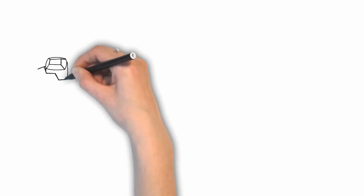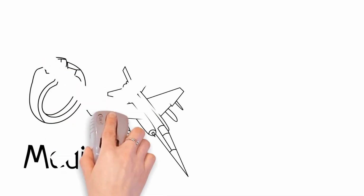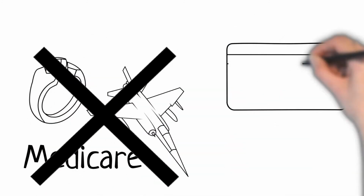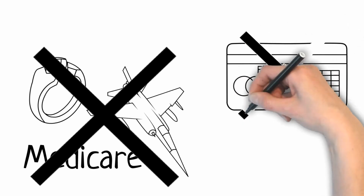Keep in mind, if you're enrolled in another non-HDHP plan through a spouse, Medicare, or military, you cannot contribute to an HSA. You cannot have money in an FSA account. Spend down your FSA money before you can open and start contributing to an HSA.